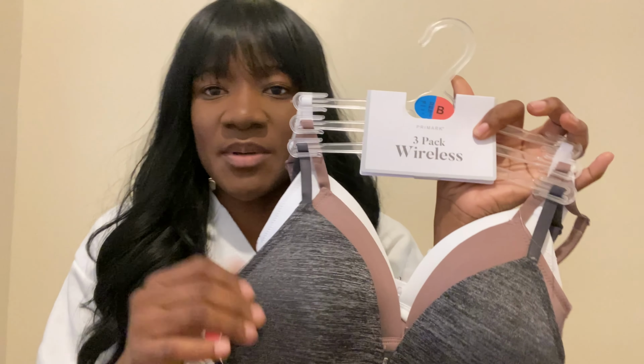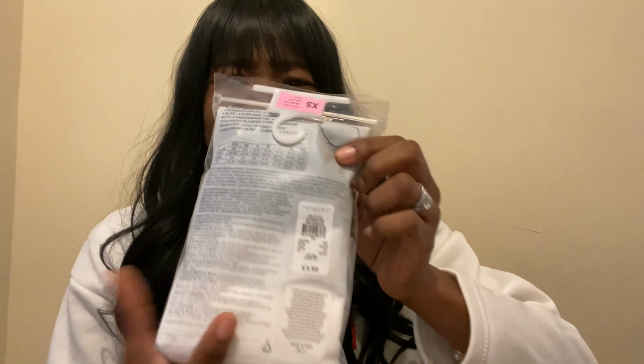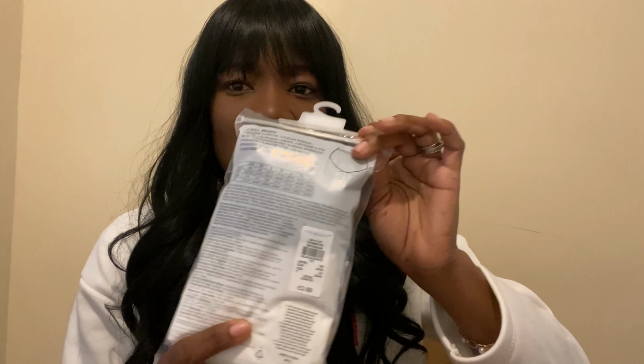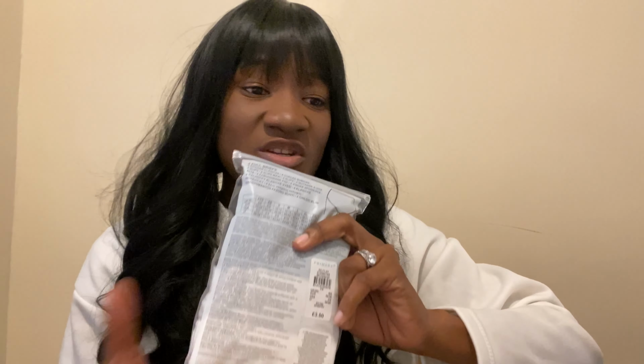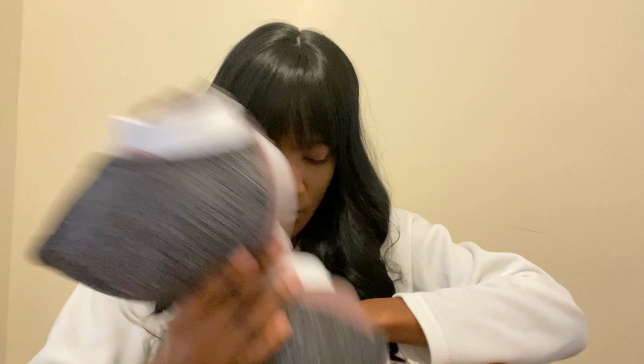I already had gotten this, but I got it in a 32A, so I just exchanged it for a 32B. I hope that it fits. And I went to exchange these because I didn't like the full brief, but I hadn't tried it or anything. I just took it out of the bag and I thought this looked kind of like granny-esque, granny panty-esque. So I was like, well, then they said I couldn't exchange them, so I just kept them. Okay, so that's everything that I got from Primark. Throw those back in here.